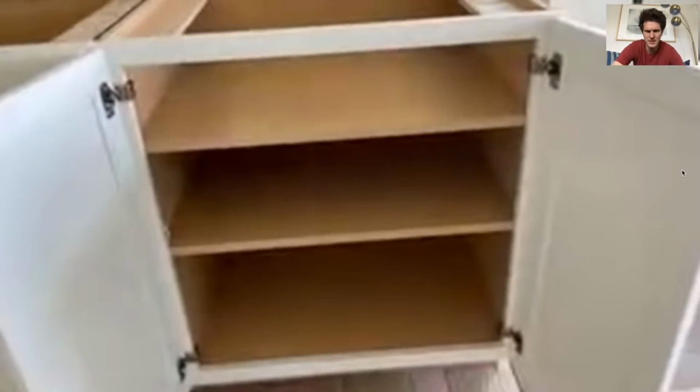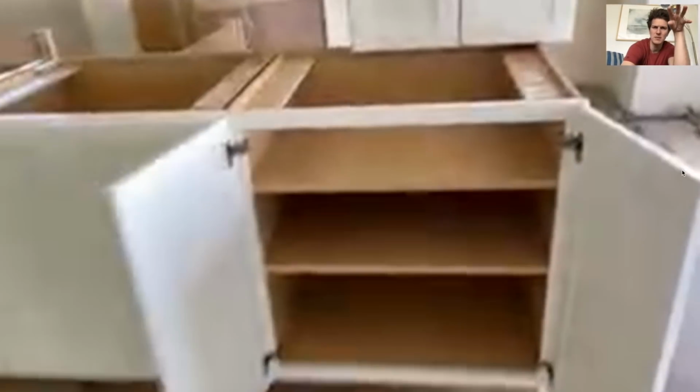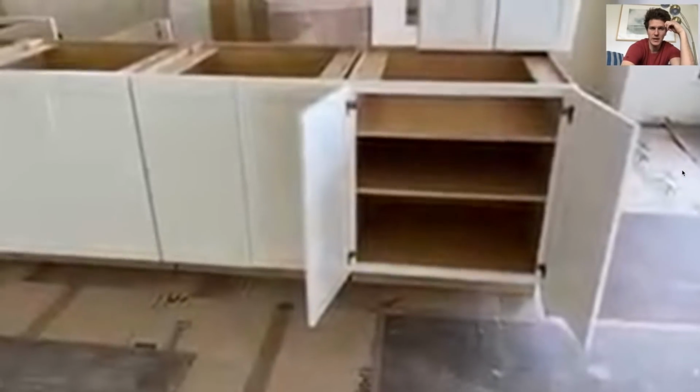Cool. So under the bar stools, look how much storage we'll have. That's awesome for pots and pans and games or whatever. Yeah. I love that because we don't have a ton of cabinets above over there. No, we don't have any over there. So it's good that we have that one.